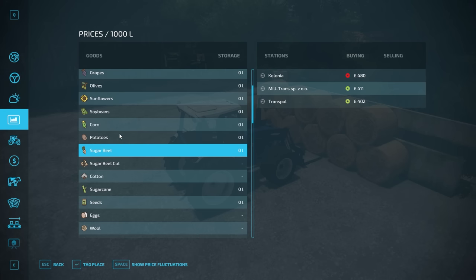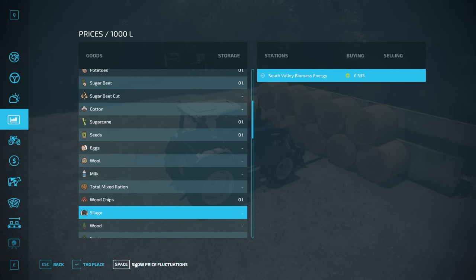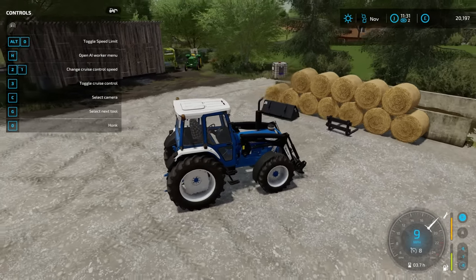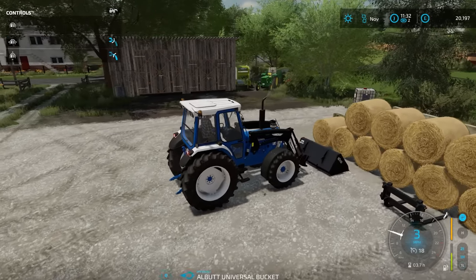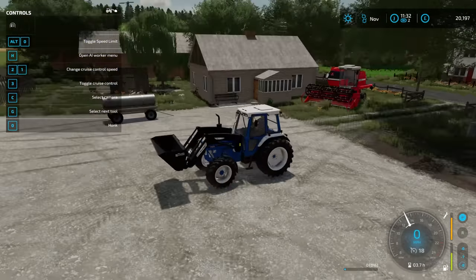Just check the price for silage. 535. Yep, pretty good. It can go higher, but not by much. It's already very good. So if we can sell this today, then there is a chance that we can even buy another field. Take a few loads to scoop.